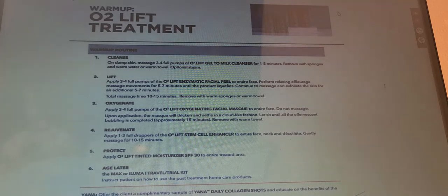So I'll lay the client down, put their headband on, and wrap them in the towel. Steam is optional. I find it to be nice for the sensory portion of the facial, but not necessary. So about 3 or 4 pumps, and then right over top of the makeup. I can get really close to the eyes with this without it getting into the eye. When you add water, it turns from that gel into that milky white consistency. So I always like to put it on dry and then remove with sponges and maybe a warm towel.